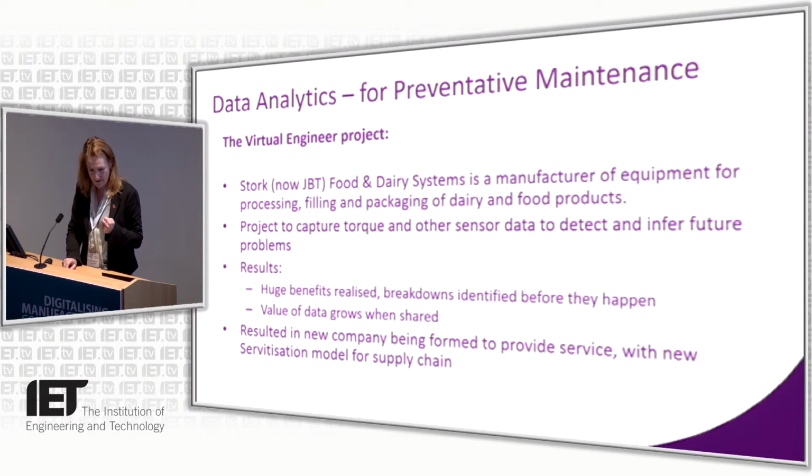Another data analytics project was done for looking at preventative maintenance. And this was a company, Stork Food and Dairy Systems. They're now JBT Food and Dairy Systems. And they have a number of bits of equipment for filling lines and processing, etc. And they wanted to have a project to capture data like torque data, vibration data, etc., so that they could figure out when their pieces of equipment were likely to go down, when should they have some maintenance and change the bearings, etc. And the results were amazing.